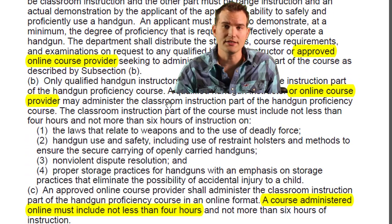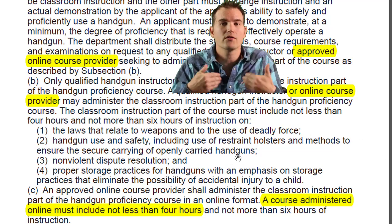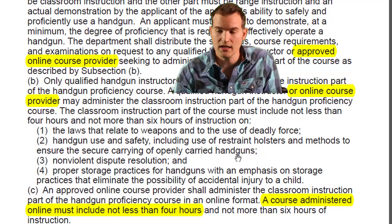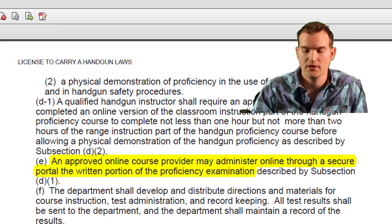The course that I teach is exactly 4 hours on the dot, so it's the shortest course allowed by law. We also have bonus videos, so if you want to learn more and you're interested in certain topics above and beyond, you can, but you are by no means required to by the state or by us. So let's take you through some of the details of how it works and the actual process of getting your training online.